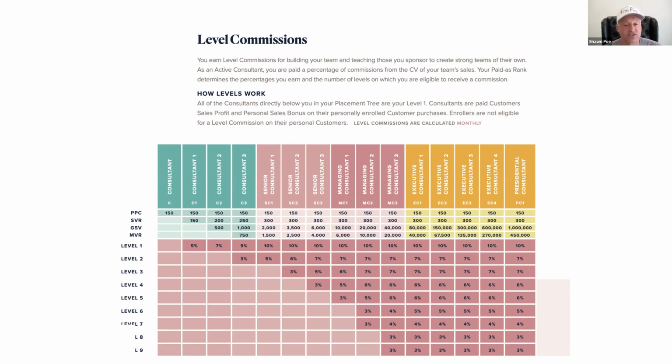When you go from 500 to 1,000, C3, it's going to go up again, but also unlock another level. So on your first level, it went from 5 to 7 to 9 now. And then underneath that, on level 2 is going to be a 3% payout. And you can see that increases as you go across the board. And again, it's going to unlock depth. So if you look at MC2, which is 10,000 in group volume, balanced group volume, you can take 50% from one leg, 50% from another leg. Look at the payouts there. It's 10% on level 1, 7% on levels 2 and 3, 6% on level 4, level 5 is 5%, level 6 and 7 is 3%. So it's starting to add up there as well too, as you build and rank advance in the business model.